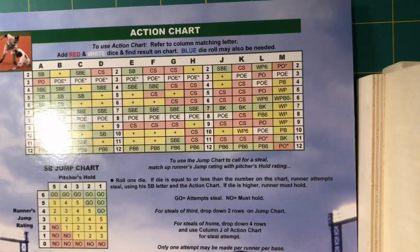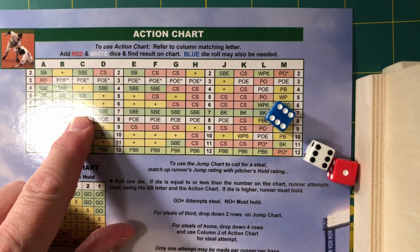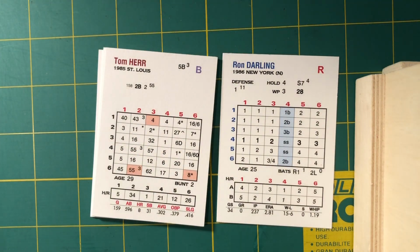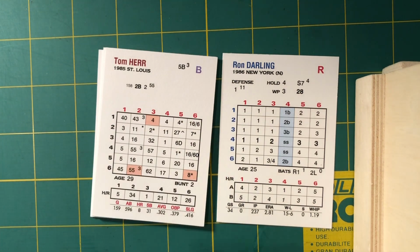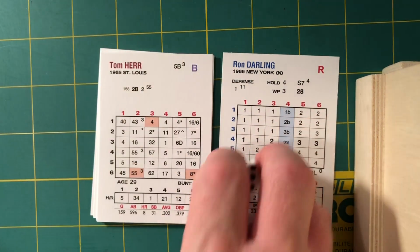So let's see how Carter does. The pitch home, it's a 7, SBE. Stolen base plus possible throwing error on the catcher. Did he launch this one into center field? Here's Carter's error number, a 43. He did not. Stolen base for McGee, and he holds right there at second base. So he's in scoring position with one out for Herr.